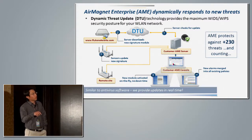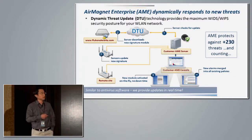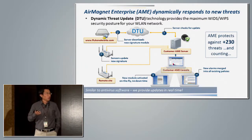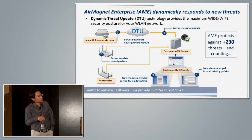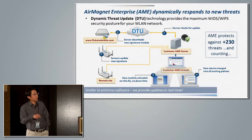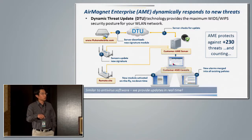Right. There's a fourth component here. We built it for DTU, or the Dynamic Threat Update. It is a signature server. How it works is, once we have new signatures ready, we publish them to the signature server. Step one is the server will keep polling this signature server to check if there are any new updates. Once it identifies a new update, step two is it will download that new signature to the server. And step three, the server will push this new signature to the console side.